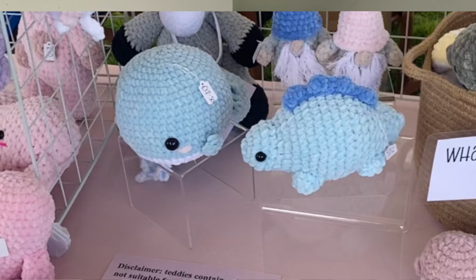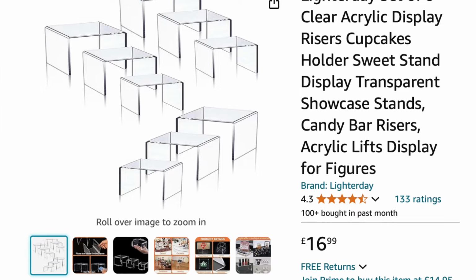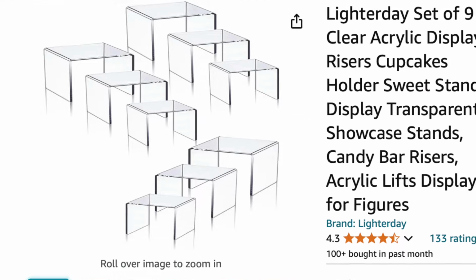So again, it's just keeping things in place and together, but also adding more dimension and interest to the market stall. I then have, again, an Amazon purchase. They're little platforms that are really nice for the standalone teddies or anything you want to display on their own, and they give them different heights. Sometimes it's easy for teddies that are the same height to get lost behind each other, so it's nice to have varying heights so that they can all still be seen when they're all on the table.